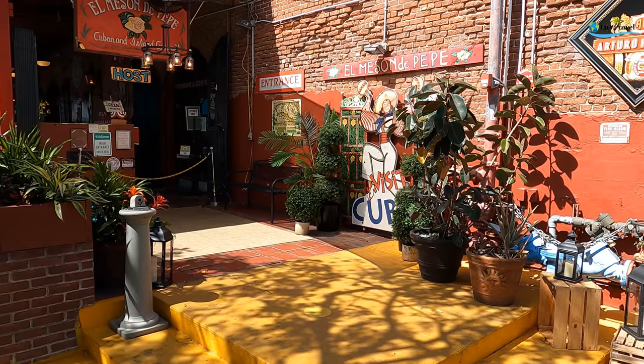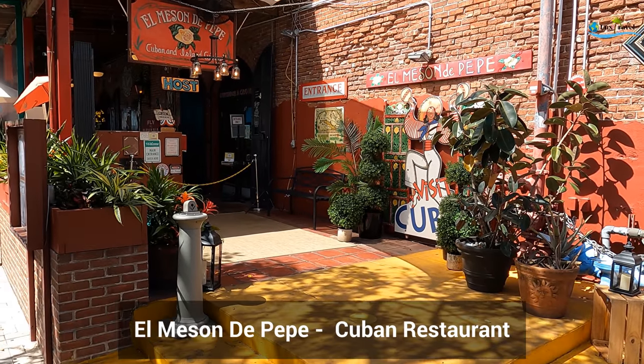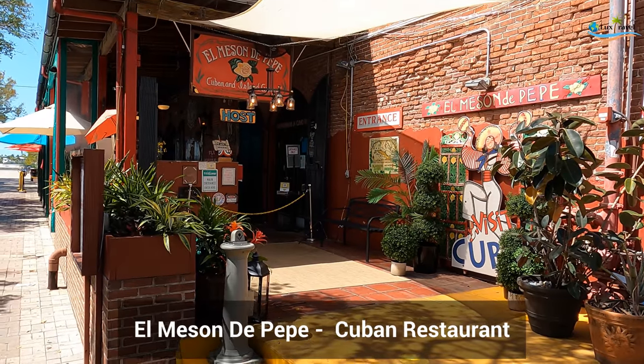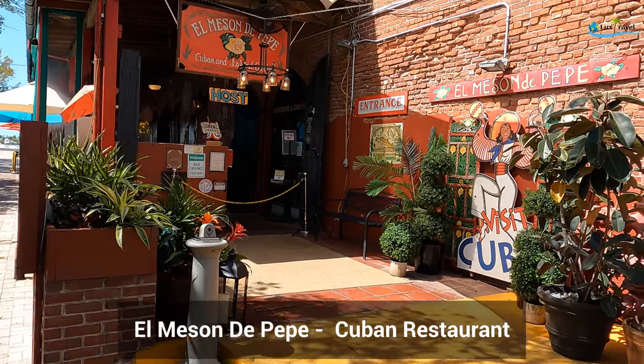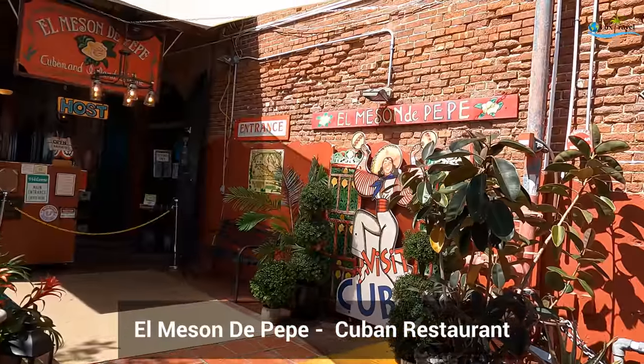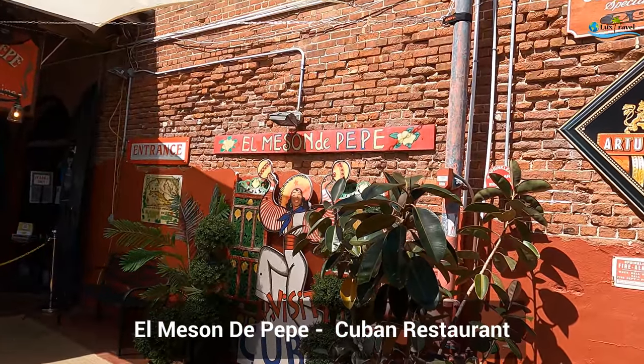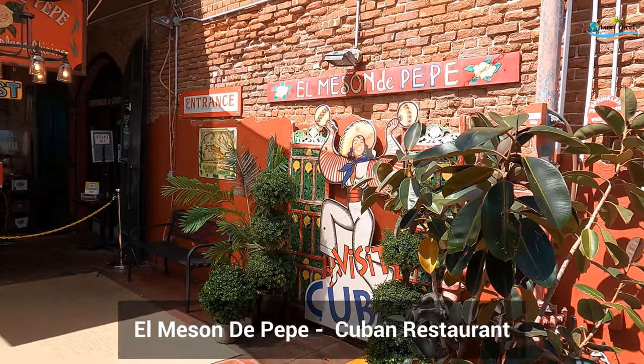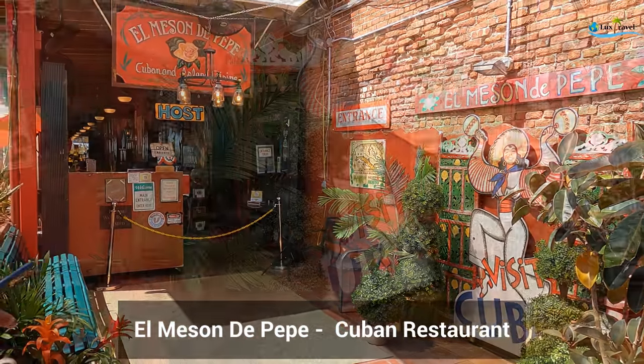Walking around Duval Street, and right around the corner to Mallory Square, we stumbled along this beautiful looking Cuban restaurant. And the entrance looks pretty amazing, so we had to stop to kind of show you.